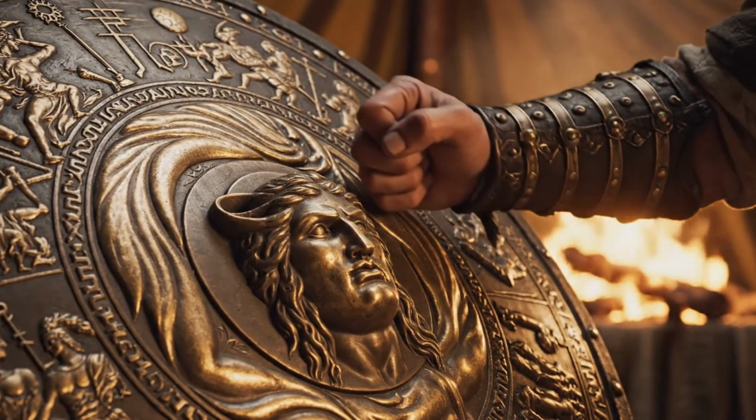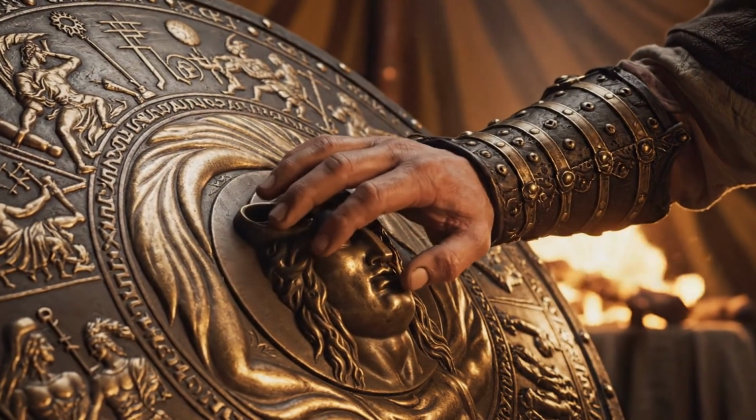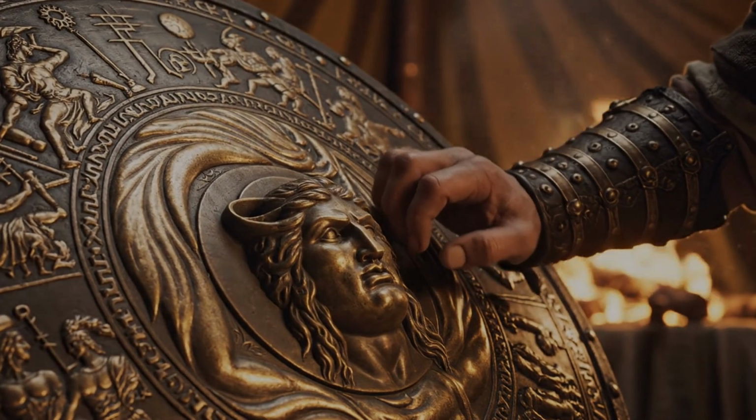But what if the enemy broke through the wall of spears and shields? In the next chapter, you will learn about the weapon of last resort.